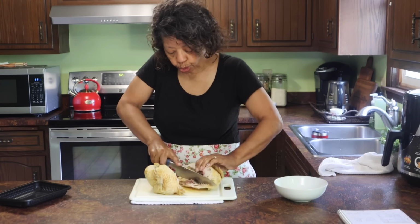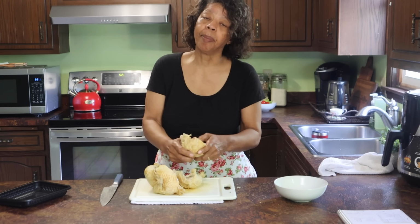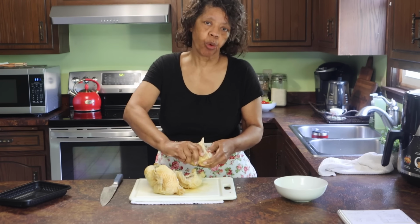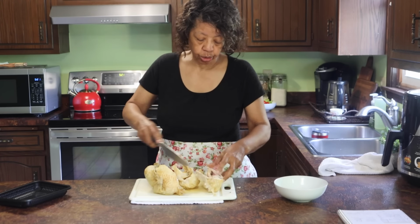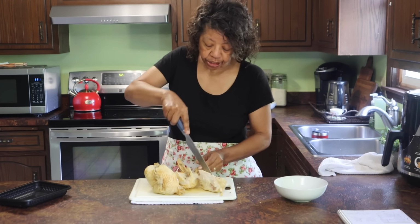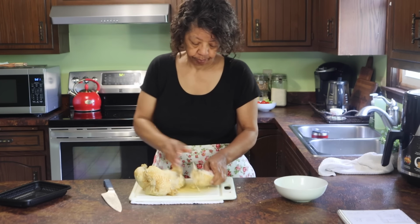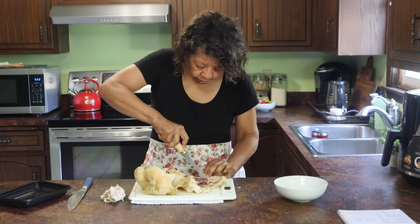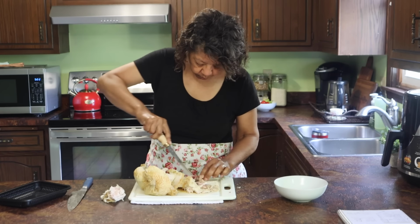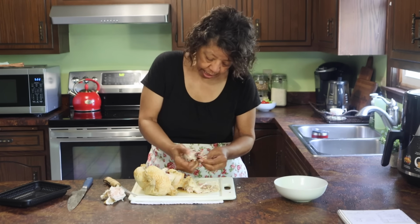So what I will do with these backs is I will take the backs out and put them aside and make some chicken broth with those. I can use the chicken backs either to flavor one of the bean dishes that I plan to make. We'll see. I'm gonna get my husband's fillet knife out just to cut a little bit of the backbone out.